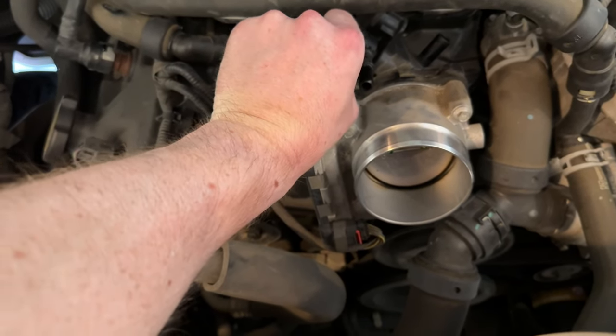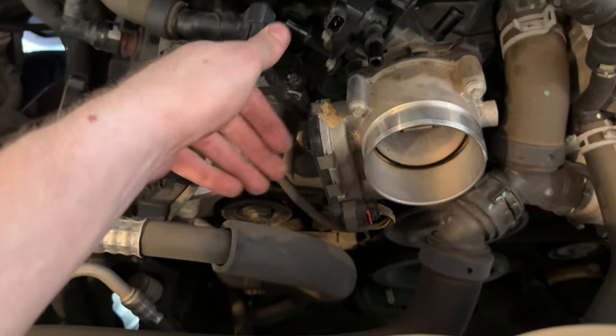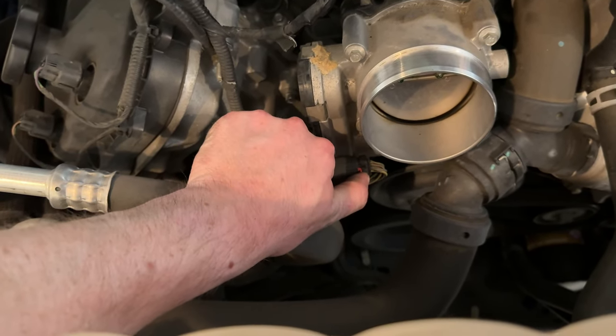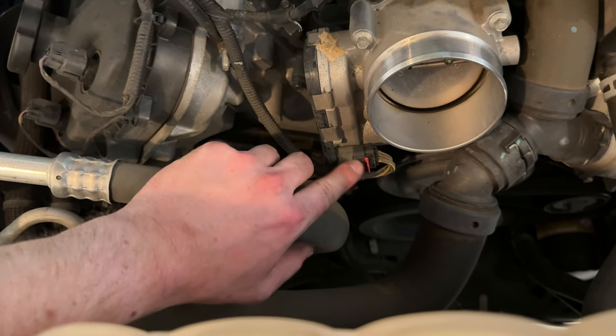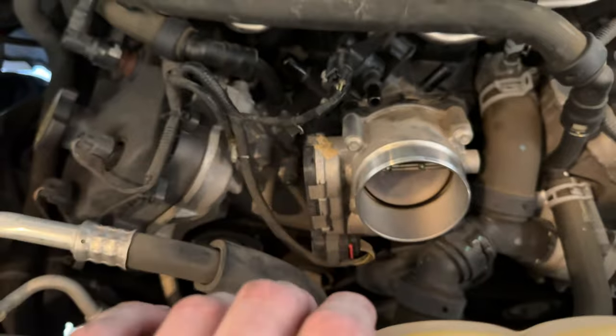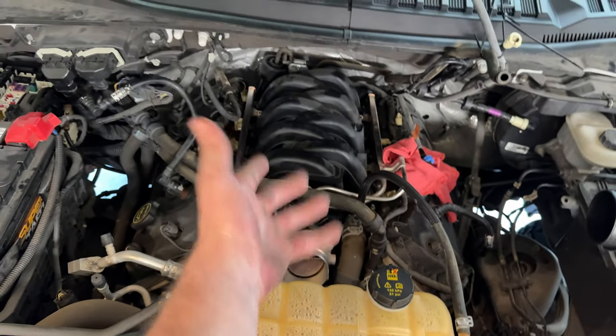One being right here, which I can probably go ahead and do now. And then this one with this little red clip here. We're gonna go ahead and just get this one out. Probably have to push it back. And then this will come off. And then once we get these bolts off, then this throttle body should come out. And that'll give us room to go ahead and lift the whole manifold out.